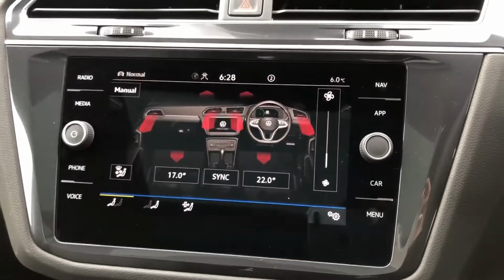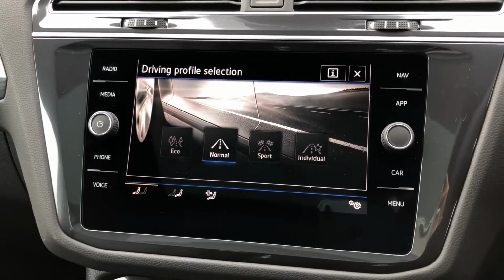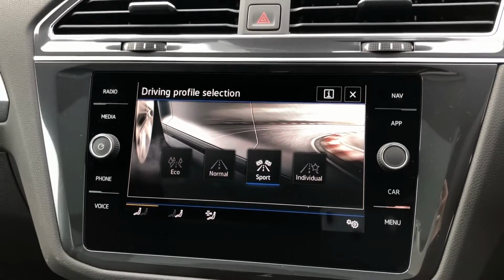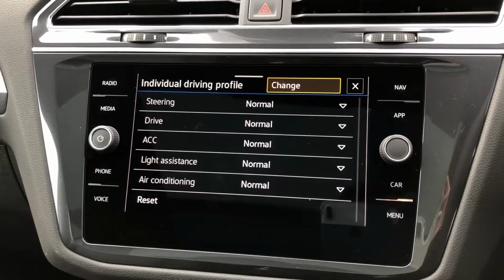Other great features will include a driver profile selection. As this is a sporty alloy model, you can optimize the driver and the feel of the car depending on what you're looking for, whether you're looking for a more economical journey, more relaxed for your holiday trip, or if you're planning on driving a little bit sportier, you can do that, and you can even choose your own individual mode depending on what you fancy on presetting the car.